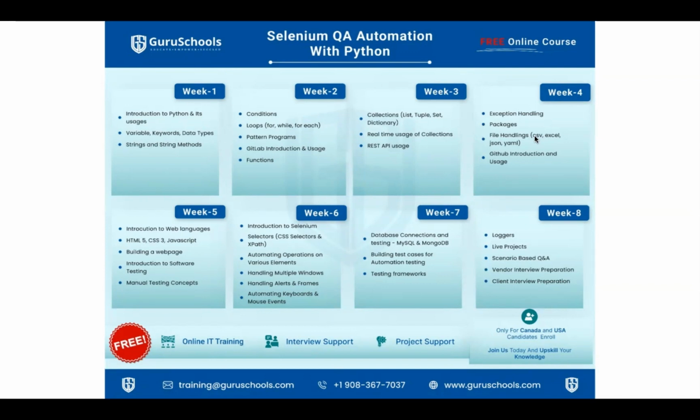string methods. When it comes to week two, we will be covering the conditions and the loops and the types of them. And we will be practicing those in real-time concepts like pattern programs. And I will be teaching you GitLab and how to use GitLab and how it is used in a real-time software industry. And we will be discussing functions also in week two.